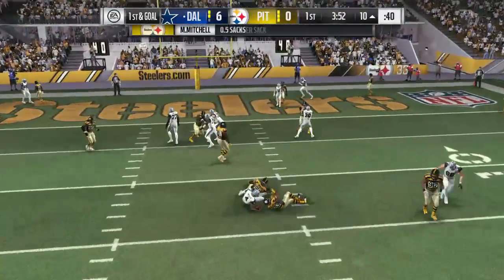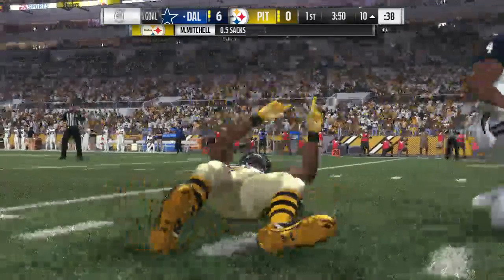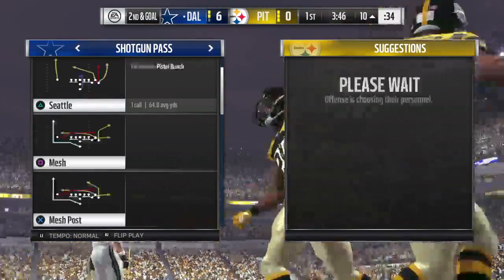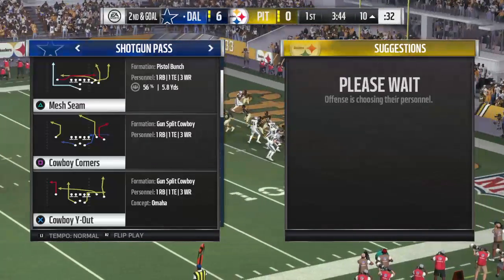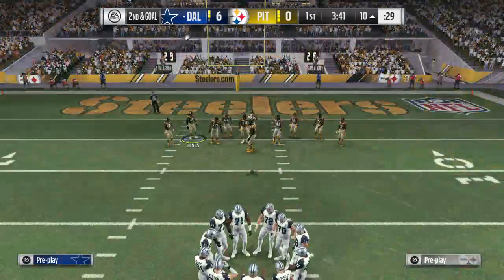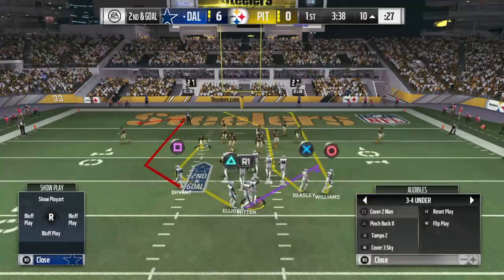And no escaping this time as he'll go down. They got him for a sack. It'll go as nearly a loss of 10 on 1st and goal, so a disaster there. It goes as a 9-yard loss on the sack. And now the offense will look to respond after the sack.